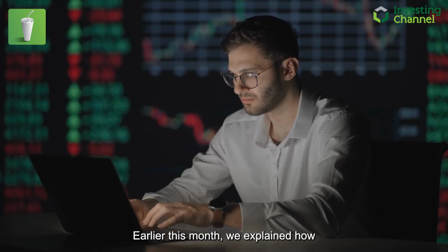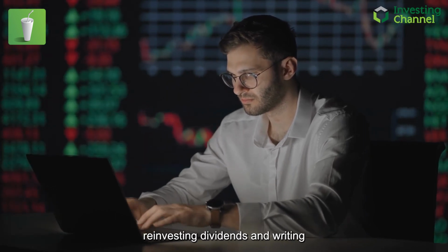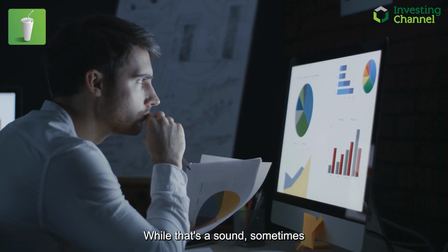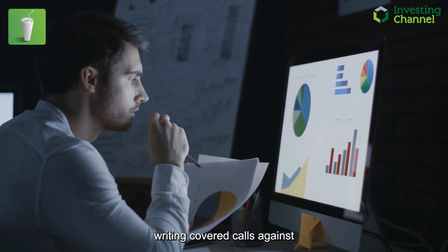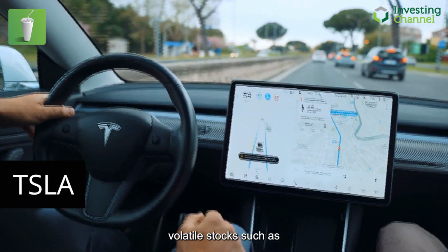Earlier this month, we explained how to double dip for income by reinvesting dividends and writing covered calls against dividend-paying stocks. While that's a sound, sometimes lucrative strategy, it's nothing compared to the success you can have writing covered calls against your positions in decidedly more volatile stocks, such as Tesla.